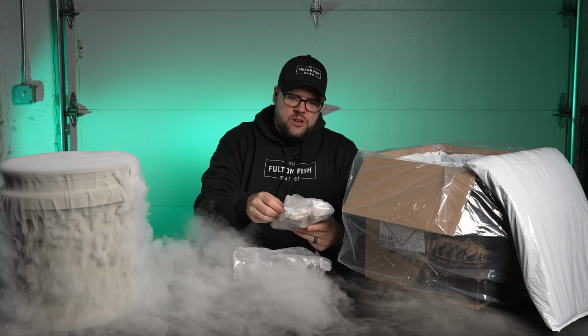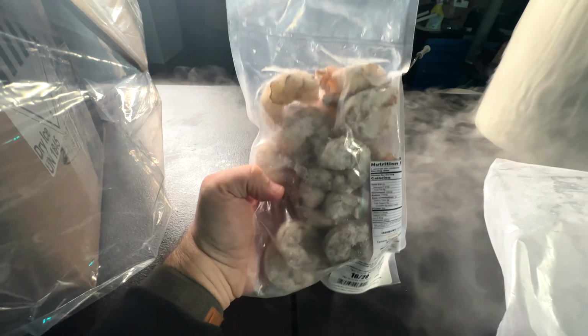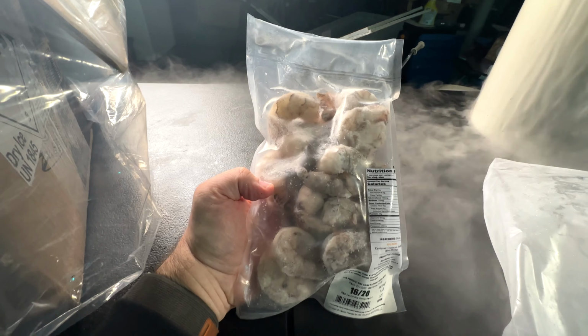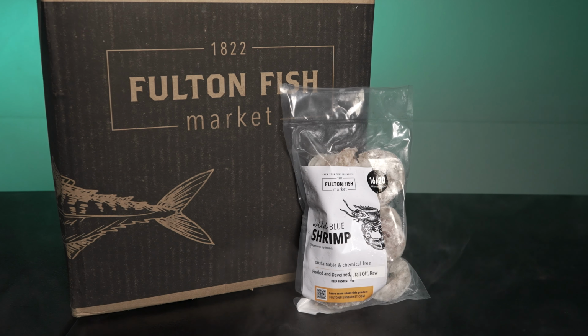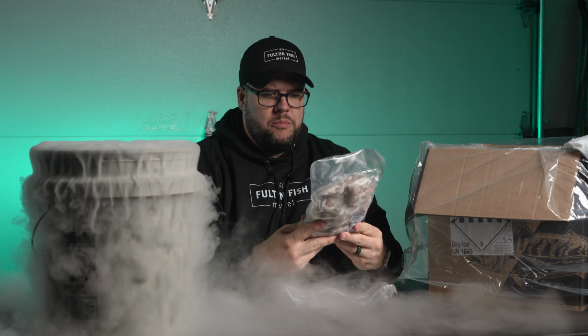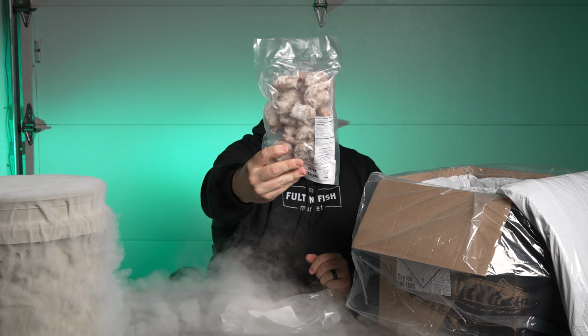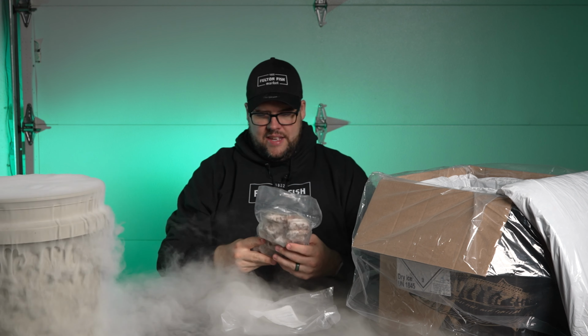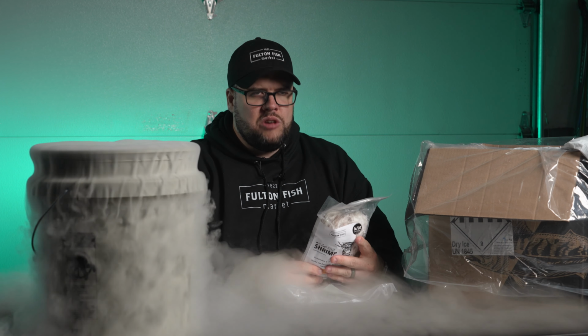Next item, we have shrimp, blue Mexican 16 to 20, Del Pacifico, wild frozen, 1 pound. P&D, tail off Mexican bag. Wild blue shrimp, tail off, raw. That is a hefty bag of blue shrimp. To be honest, I don't know if I've ever had blue shrimp. Does it turn blue when you cook it?